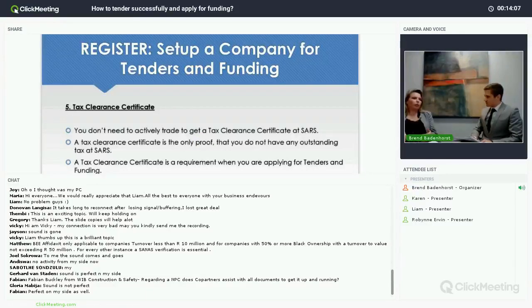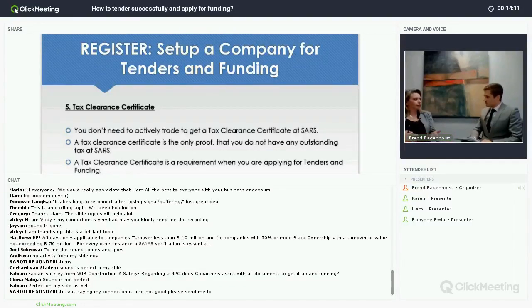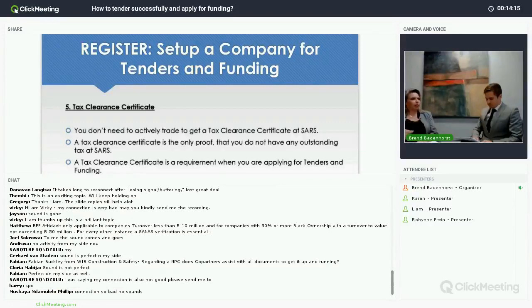So that's also why a lot of people will come to us and ask us for assistance with it, especially if they've started new businesses, because there is a perception out there that you had to trade for a while, but that's why we help do that registration.